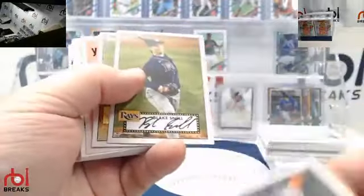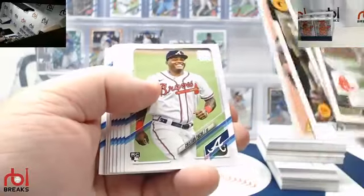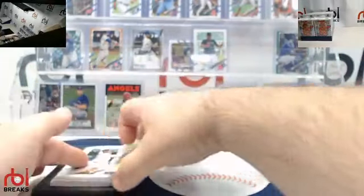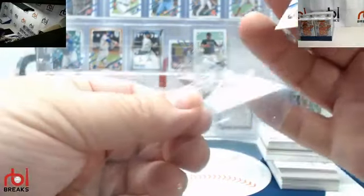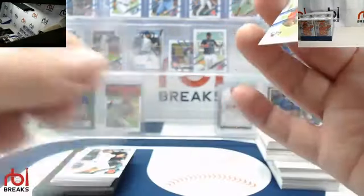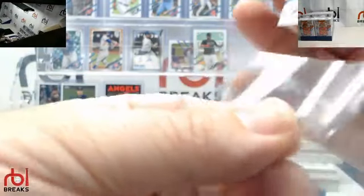Fifty-two papers. Trout. 86. 70 years of Topps. Christian Pache. If the sleeve doesn't work, go to another one.